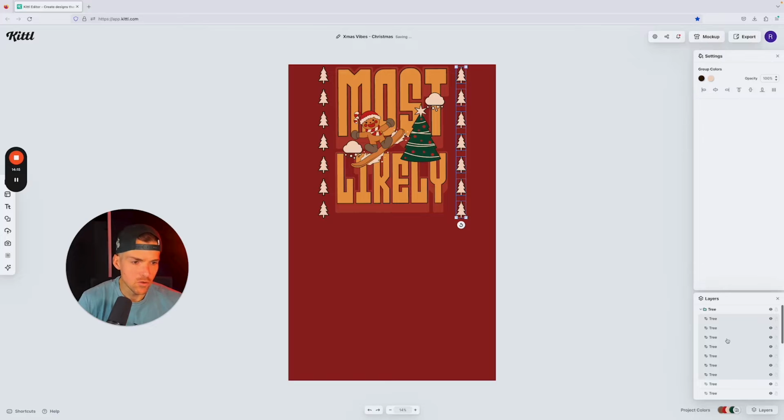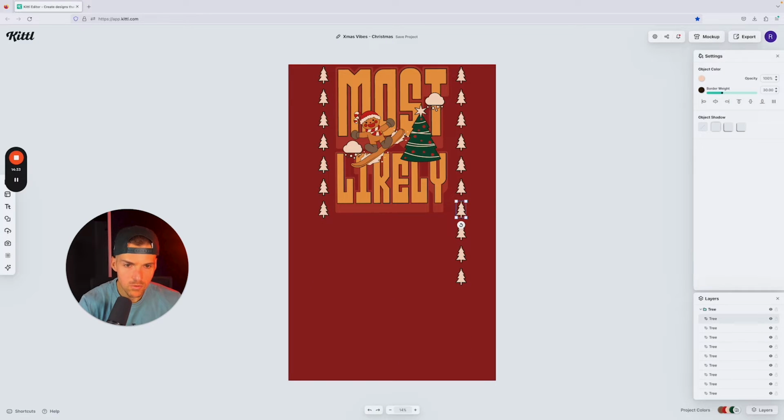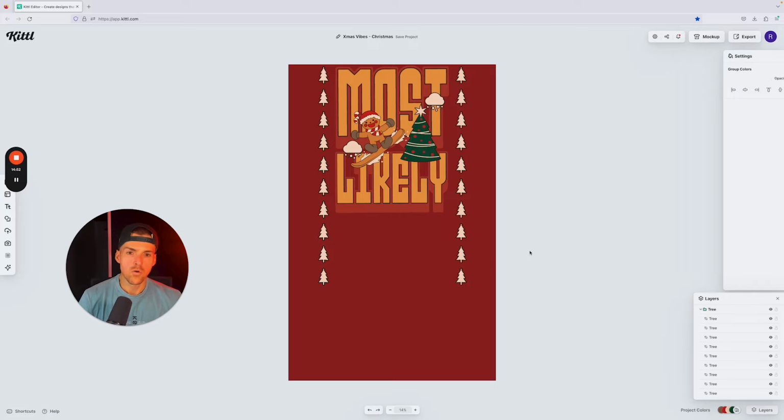So I'm just highlighting all those trees on the layers panel here. I'm copying Command C, Command V. And now I can bring them down. So it's making it very long. I don't need it that long. I might get rid of this one, this one, this one, and this one that was on top. Cool. So got those three, and then I'll come over, Command C, Command V again. And I'm just going to put them over on this side. I'm looking for those lines to pop up. There we go. Cool. Awesome.